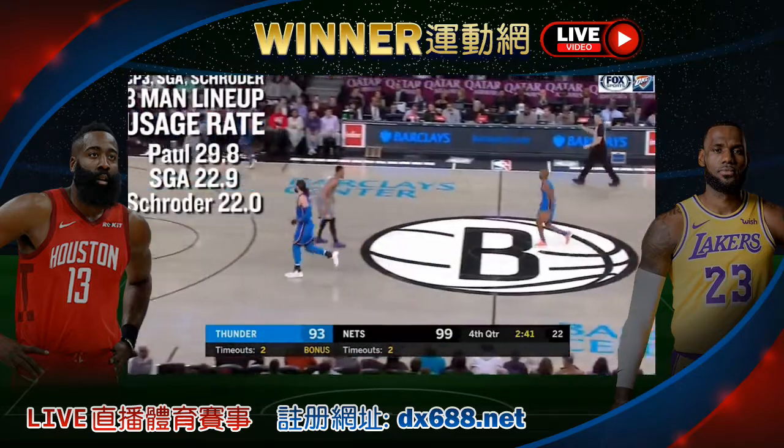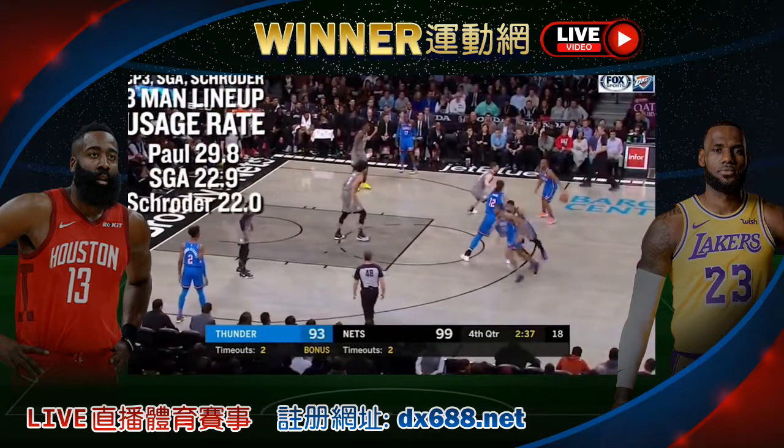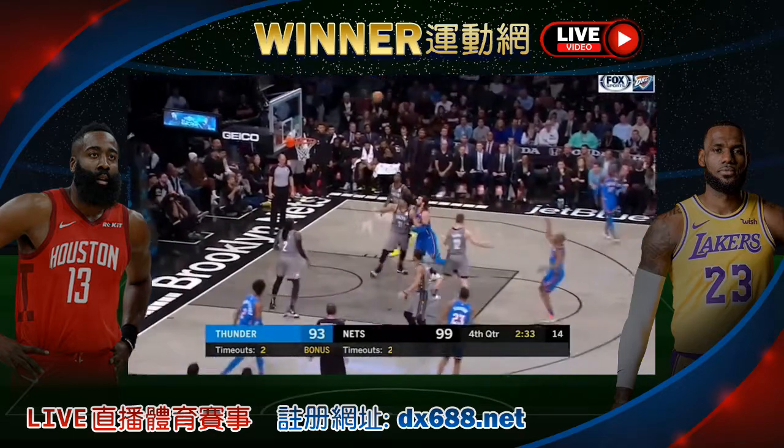He leads this trio in usage rate, and there's no question on offense he's the man with the ball in his hands and uses his energy hunting for open shots from 17 feet.